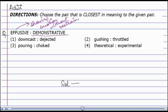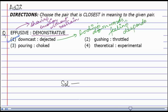The only other pair of synonym in the 4 options is downcast or dejected, which means looking down, looking downwards, feeling despondent, or sad. Therefore, the correct answer is answer number 1.